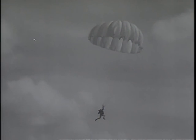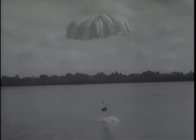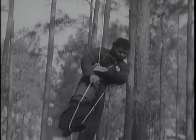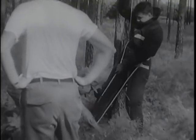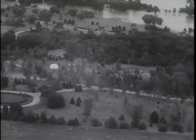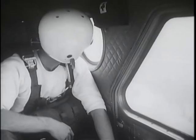Para-rescue teams need special parachuting skills, and they practice them often. For instance, the right timing for slipping the harness in a water descent comes only with experience. Or take a jump over thick woods to battle a forest fire. A man needs know-how to land in the treetops and come out of it in one piece. In countless other situations as well, where relief could come only from the air, the parachute has brought supplies, aid, and comfort to those cut off from help.